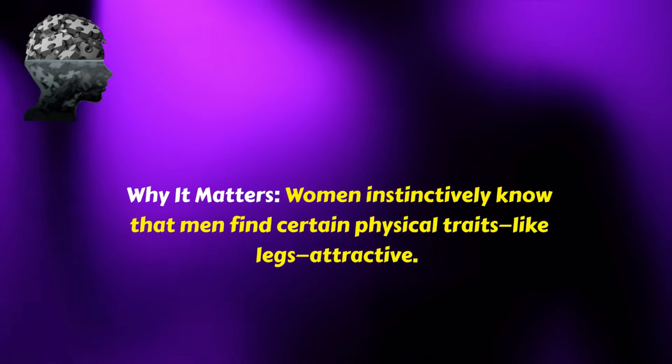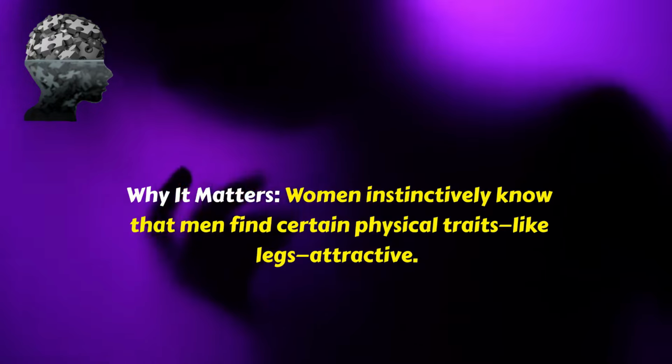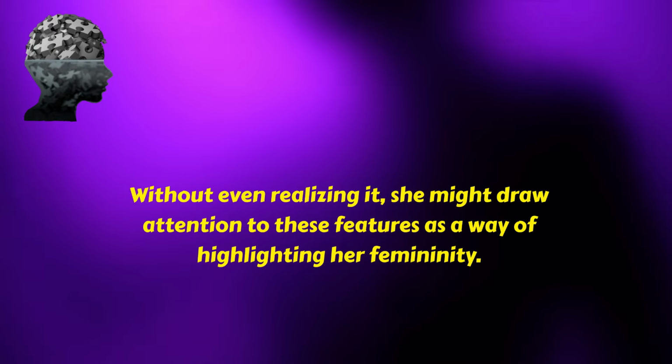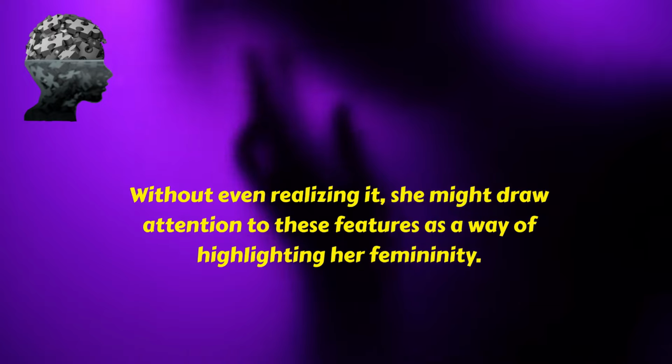Why it matters. Women instinctively know that men find certain physical traits, like legs, attractive. Without even realizing it, she might draw attention to these features as a way of highlighting her femininity.